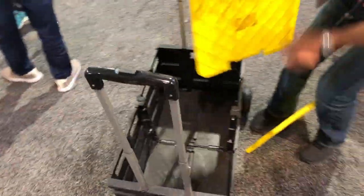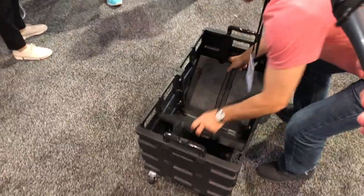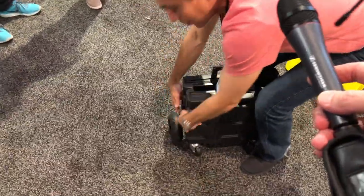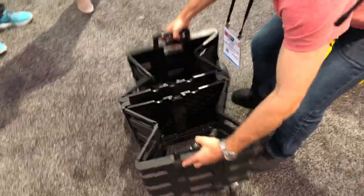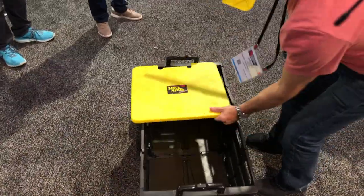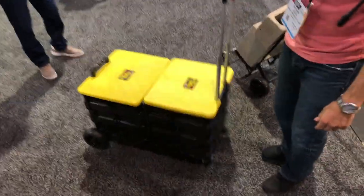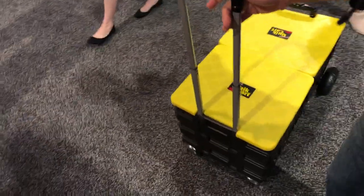In fact, let me show you how it folds. Check this out. Pretty amazing. So we take the lids off there, and you put down the handles. You bring up the bases. And your caterpillar turns into a butterfly. Look at that. So there's the quality right there. And it just opens up accordion style. You get the lids, you put them down, and you pull it up, and you've got this fantastic maneuverability right over here.